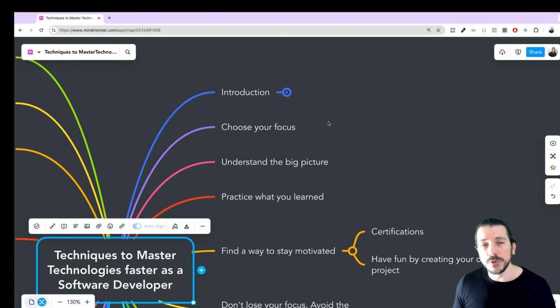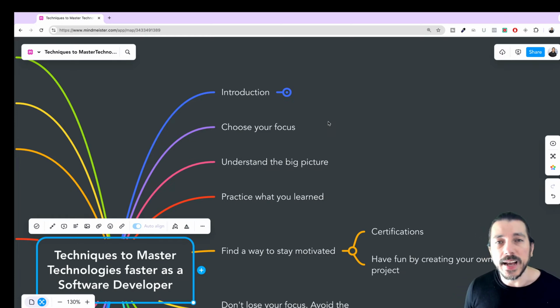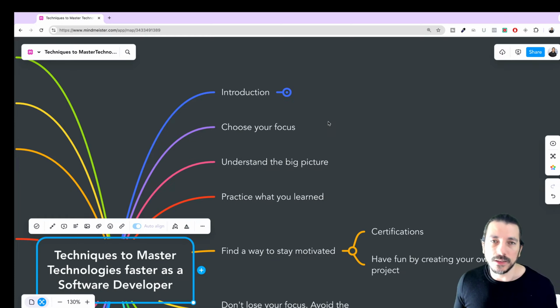So the first thing is to choose your focus. When I say that, you have to be careful not to choose a focus that will make you neglect all the surrounding technologies. For example, if you choose to learn Java very deeply, usually in most companies that won't be enough. You're going to have to know all the surrounding technologies, since you are deploying your Java applications in the cloud. So you would be using containers like Docker and Kubernetes, and a cloud provider with many services, with AWS for example, maybe even serverless and batch jobs. So you would be using lots of other technologies.